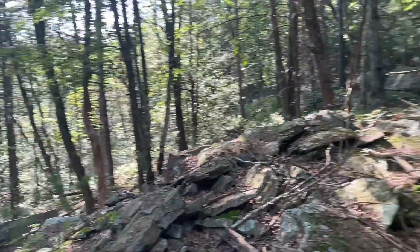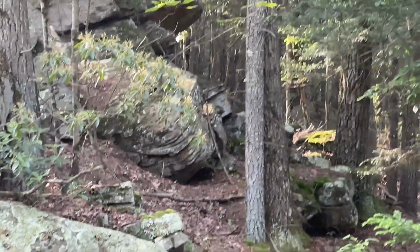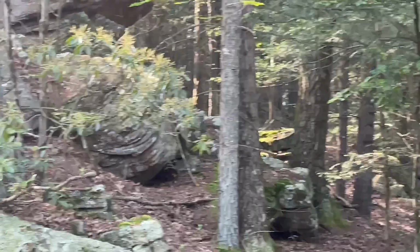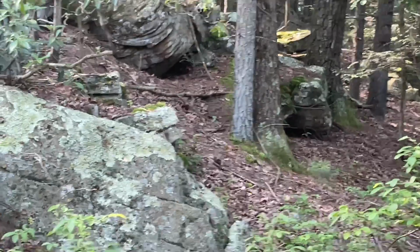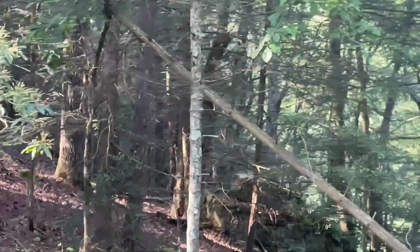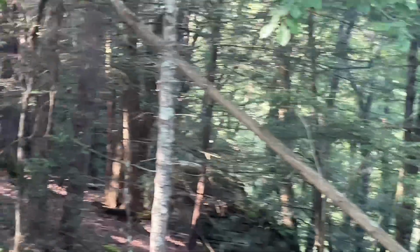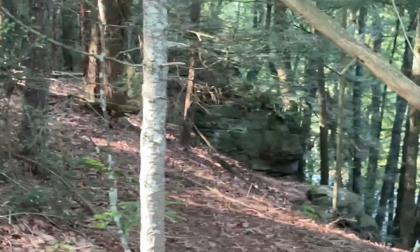The woods are beautiful. I don't know if this will pick it up, but there are some pretty cool rock formations back through there. They don't look like much from here, but you can see that there's a lot to them. I don't know. Go here. Oh my gosh. You stupid levee.